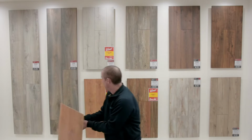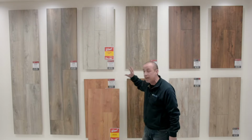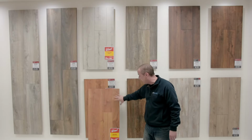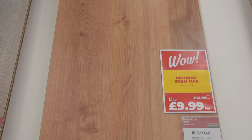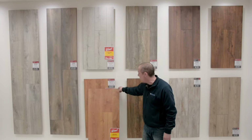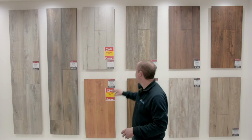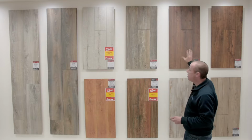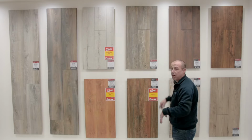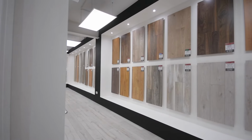There's the equivalent. That's the 12mm there, the Highland Oak. There is our best selling floor, the Mourne Irish Oak, which is 8mm 4V AC4 class. So it's still an absolutely top quality floor, but $9.99 as opposed to $14.99. All of these floors, all of these styles, I'm showing you the creme de la creme, the top of the range. We will have a lighter and cheaper floor almost to match every single colour on down the range.